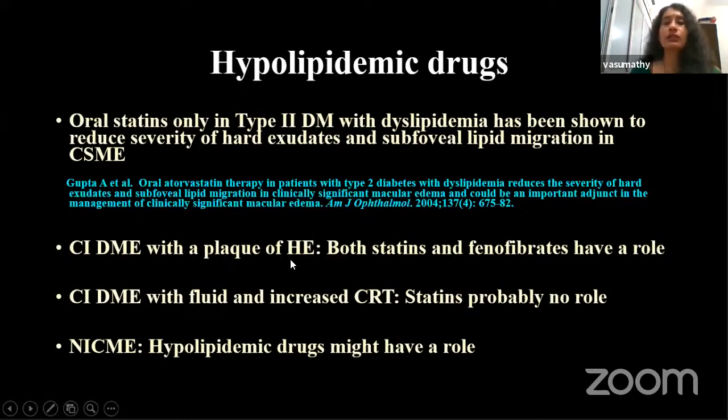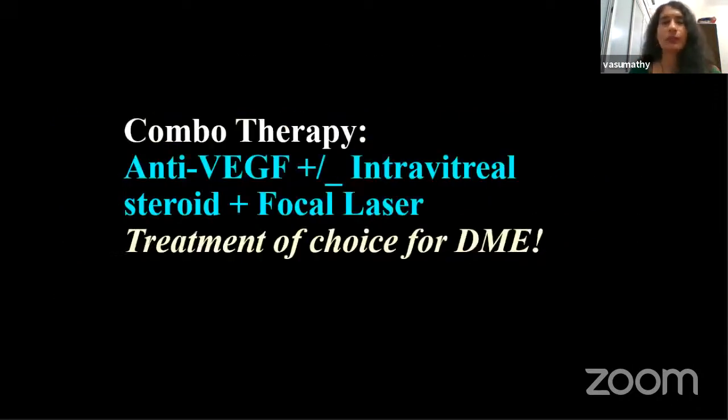But essentially, it is always good whenever you see a patient with a subfoveal plaque, a lot of hard exudates, and also dyslipidemia, you can start the patient on statins, which are more favored by the physicians. Fenofibrates have several side effects like myofibrolysis and muscle pain. So the physicians are usually reluctant to start fenofibrates, though they feel that the ACCORD studies did show very good results in reduction of central retinal thickness with fenofibrates.